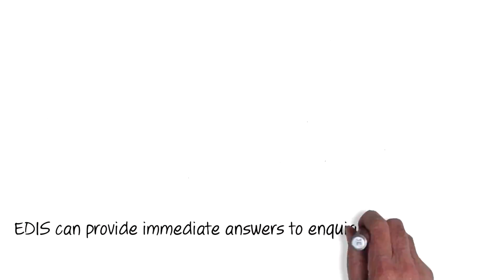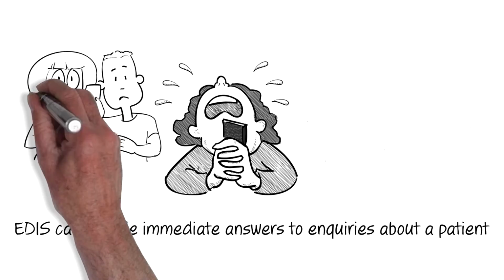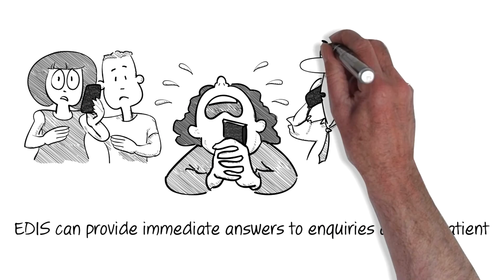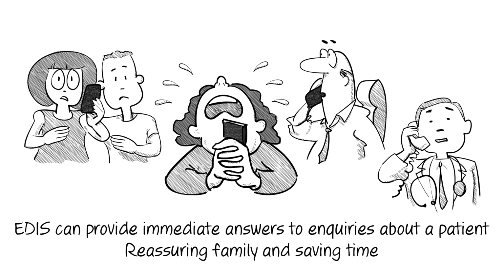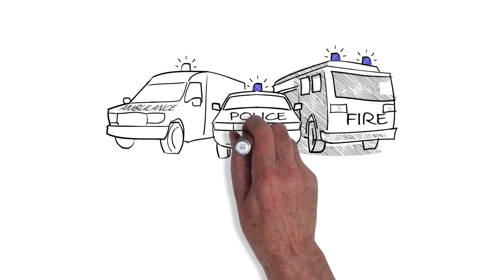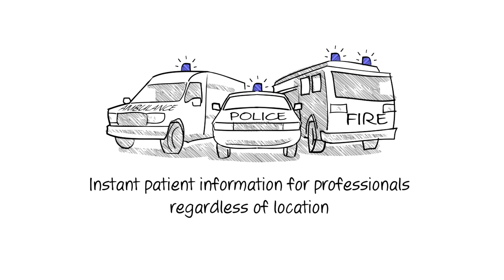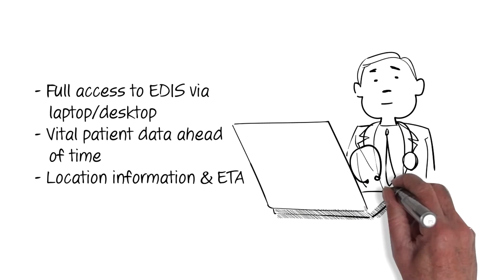Later, when the patient is undergoing treatment, the hospital will need to provide a variety of answers to calls, from a distressed wife, for example, his children, a concerned employer, or professionals who may come into contact with the patient, all needing information and reassurance on the patient's location and condition. Instant access to the appropriate level of information will reassure family and friends and save the hospital time. Paramedics, police and other professionals will need another level of information access.